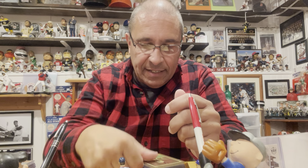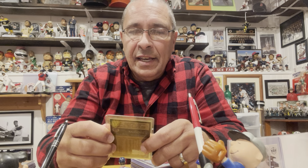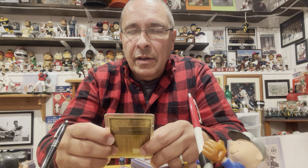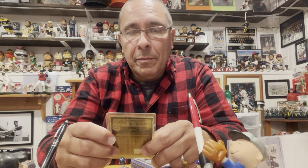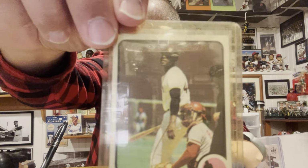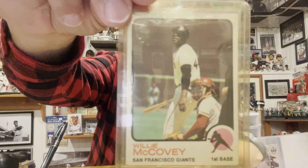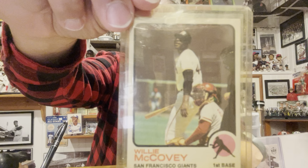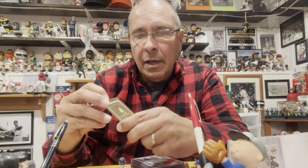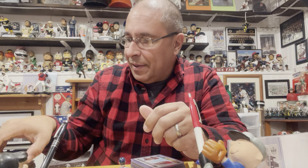All right, then you got a 1973 Willie McCovey from the Giants. I just like the way this card looks. He obviously just fouled the ball off. You got Johnny Bench catching, and both Bench and McCovey are looking in the direction where the ball went. Again, that's a 1973 Topps. The old Candlestick Park, you can tell by the chain link fence in the background.